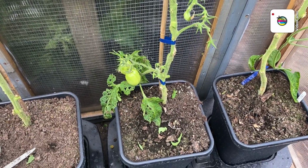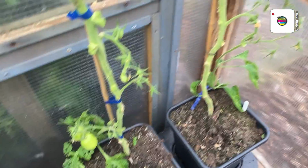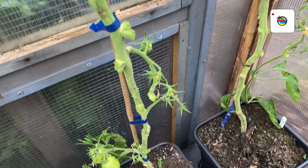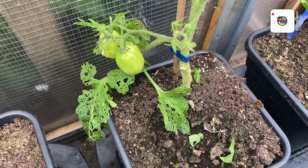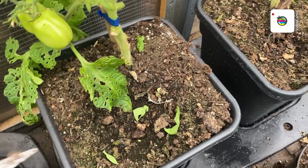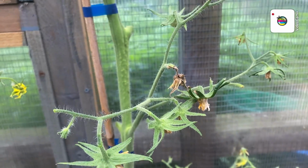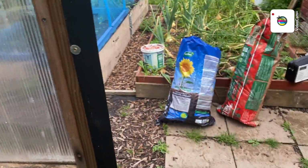I see Harry's Italian plum. Is it? No, sorry, that's Harry's Italian plum. This one is either saved seed or Roma, and I think that looks more like a Roma to me, so we'll put that back in there. That's one of my saved seed ones. So, I don't know. It's all trial and error, isn't it?